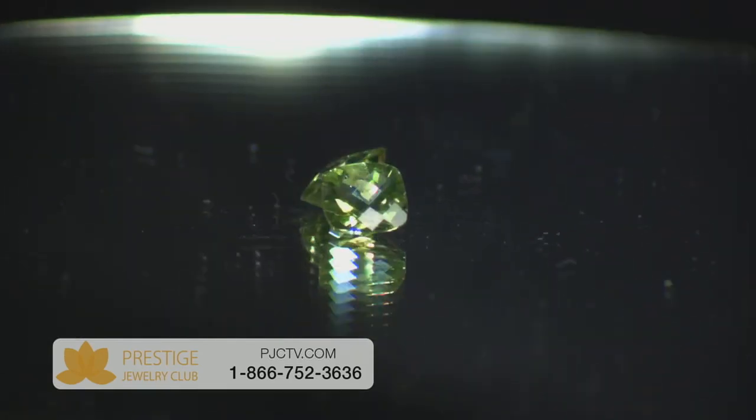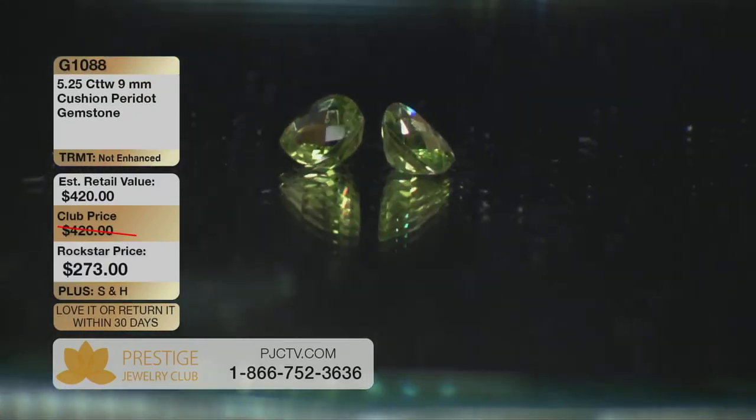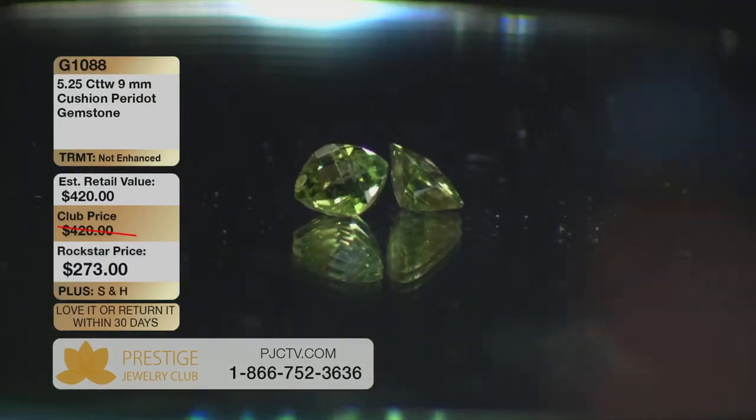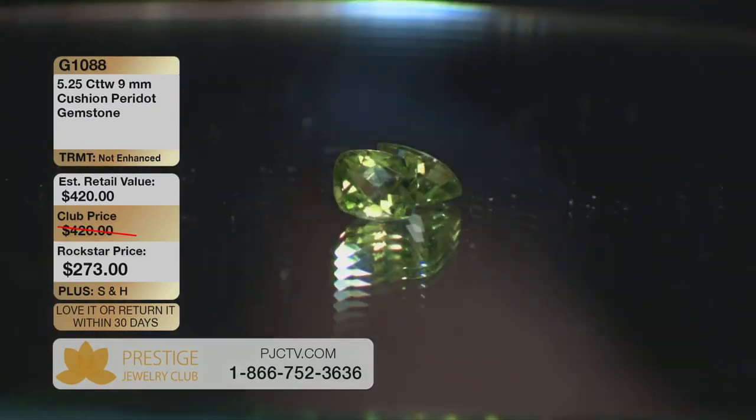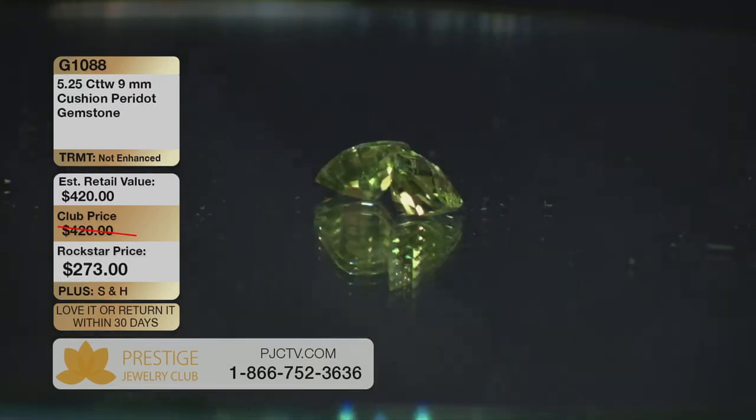I mean, absolutely. $273 is what you can get this for the next 45 minutes. And again, these are natural stones. These are not enhanced. This is far better than what you would pay for them. You'd estimate a retail value of this to be $420.